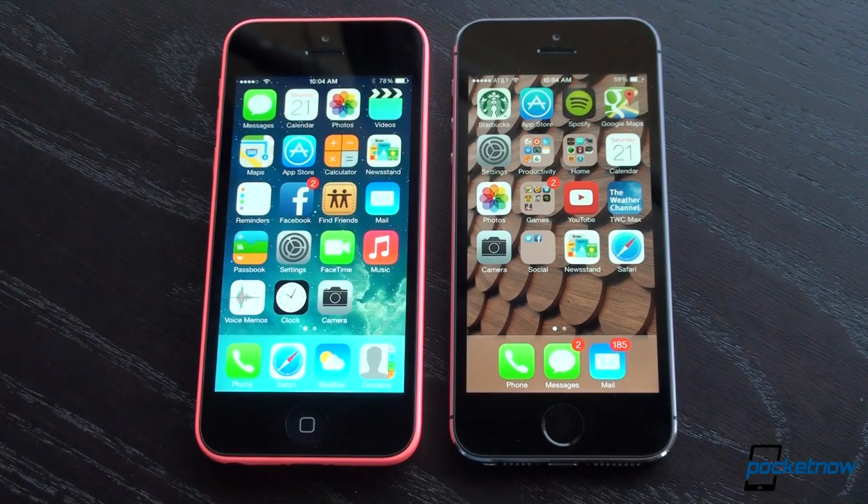So that was just a quick comparison between the 5C and the 5S. Our full reviews of the 5C, which Michael Fisher's going to do, and the 5S, which I'm going to do, will be up shortly with plenty of information.